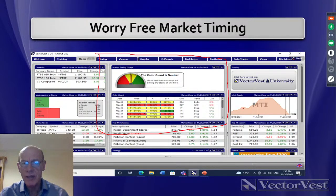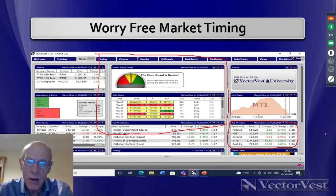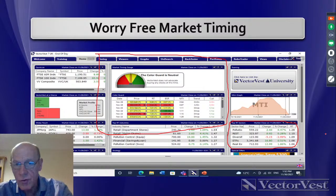Now, the front page of VectorVest has a great deal of information on there. And these little boxes, you can arrange those little boxes, there's dozens of them, and you can arrange them so that everything that you need is on the front page. For example, you don't need this VectorVest University on the front page. You can replace that with something. And the objective is, folks, that if you're on the run, VectorVest is on your phone.